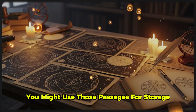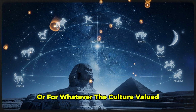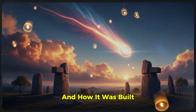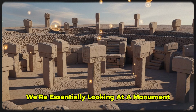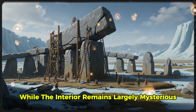And once it's built, you might use those passages for storage, or for spiritual purposes, or for whatever the culture valued. The Sphinx's internal structure would tell us a lot about its purpose and how it was built, but we can't fully explore those passages without permission and resources. We're essentially looking at a monument we can study from the outside while the interior remains largely mysterious.